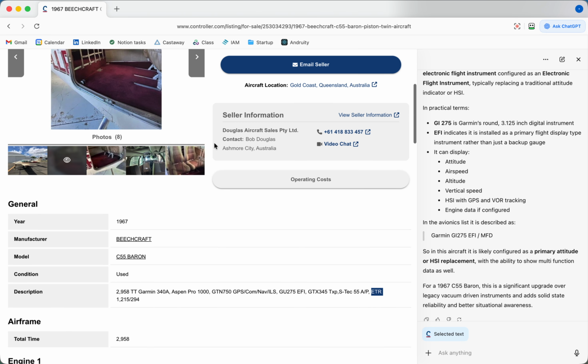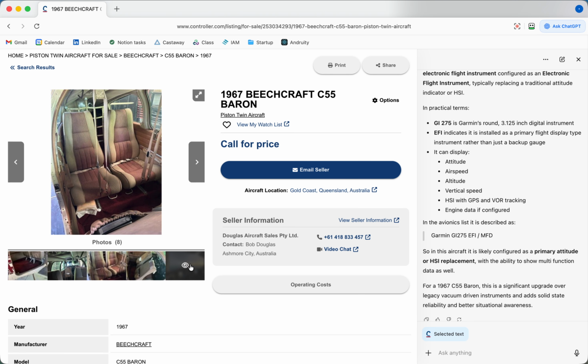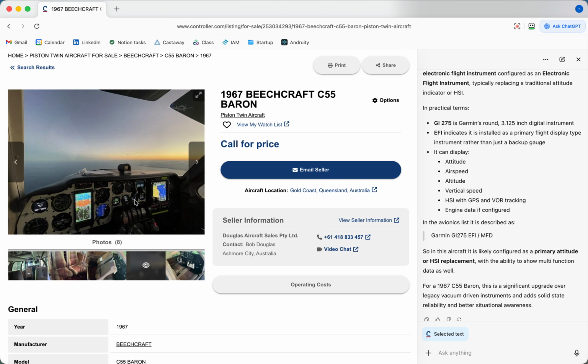Interesting. So it's normally an HSI, an airspeed indicator, and all that stuff. Let's get back to the photo. So it's these ones down here. No, it's this one here. That's the EFIS there, and that's just using their moving map.